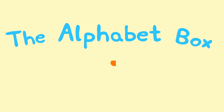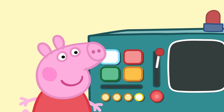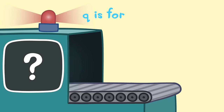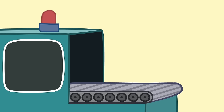The alphabet box, Q. What do you think we will see in the alphabet box today? Q is for... Quite right. Q is for quail. Quails lay eggs, just like chickens and other birds.